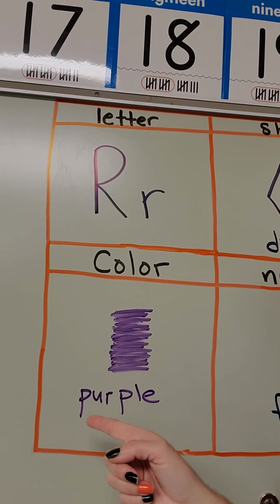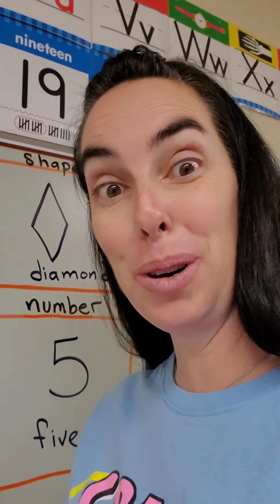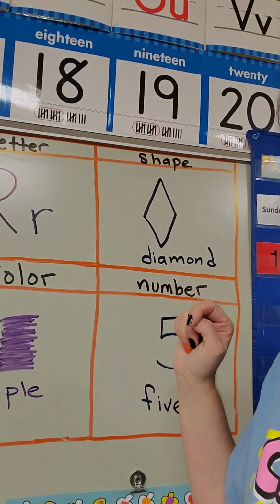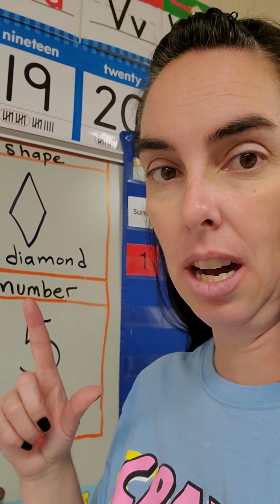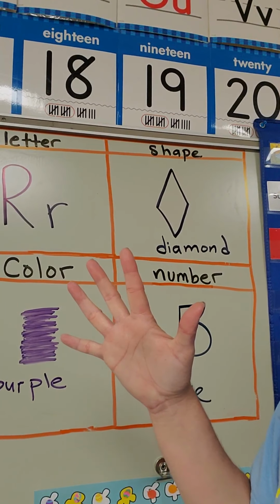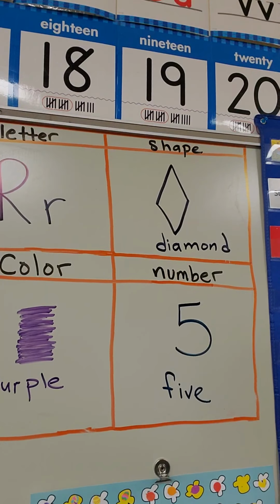We're also studying about my favorite color, the color purple. Woohoo! I'm so excited. And then we're also learning about diamond. A diamond can also be called a rhombus, depending on how you draw its sides, if they're equal or not. And then the number 5. Show me those 5 fingers. That's right. 5 is spelled like this as well.